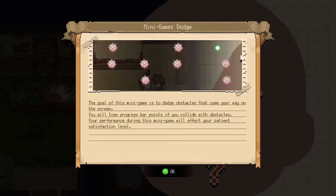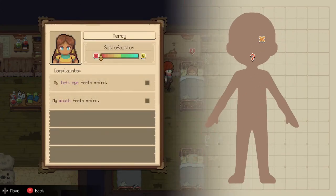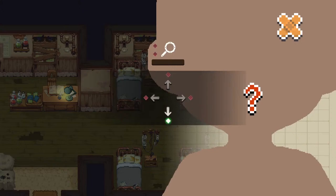Okay, diagnose. I don't know if I've done this minigame before. Goal of this minigame is to dodge obstacles that come your way on the screen. You'll lose progress bar points if you collide with obstacles. Okay. Oh, so there's only like three positions we can go. Down, down.